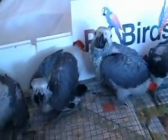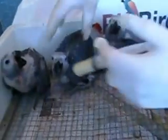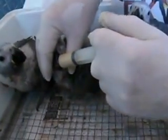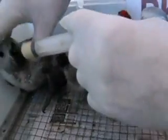The container they're in at the minute is like a mesh container, so when they do the business it'll go through the mesh and it's easy to clean and keep control of. Otherwise they'll be laying in their own dirt at this early age.